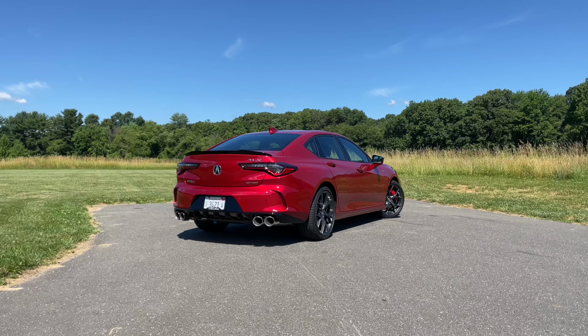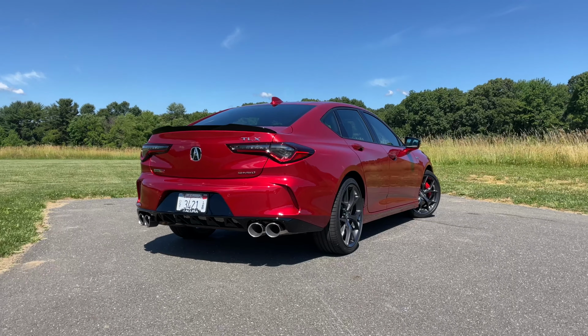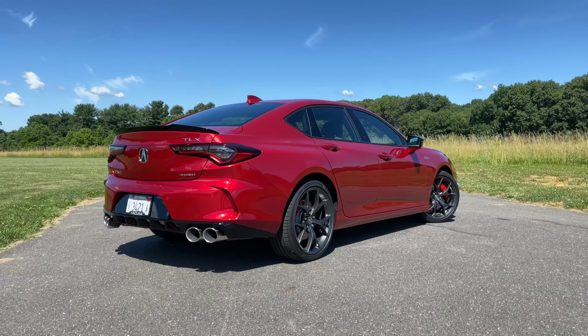So usually I'll save my driving impressions until the end of my video, but I think this deserves some right off the bat. If you were a fan of the older TL Type S, then you'll absolutely love the new TLX Type S. The 355 horsepower V6 under the hood gives this thing really strong acceleration. 0 to 60 comes in the high 4-second range. Handling wise, it's also very impressive.